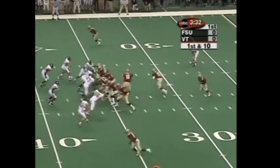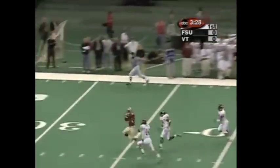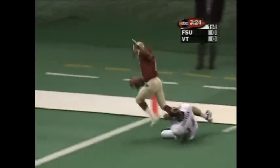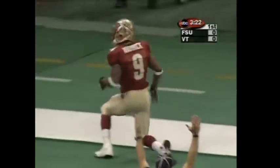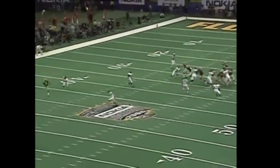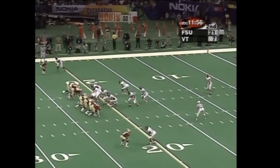First and 10. Pump fake, looking home run again. Hello, Mr. Warrick, in a foot race. Hello, end zone. Noles strike first. That's who they're going after, the free safety right there. They know that Sorensen doesn't have the speed to get there. You spread the field, you look for your mismatch, and you attack the mismatch. Scooped it up and scored a touchdown.